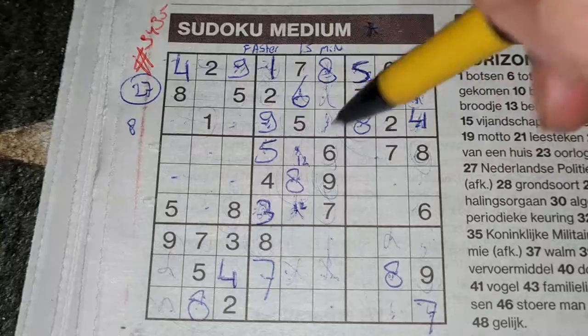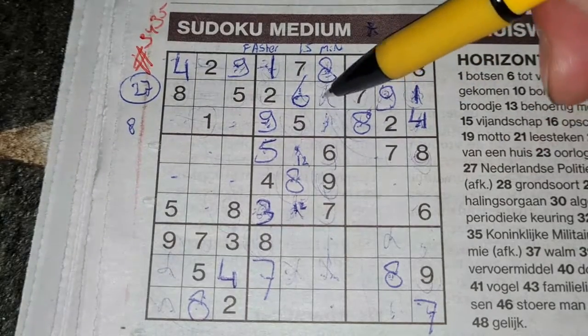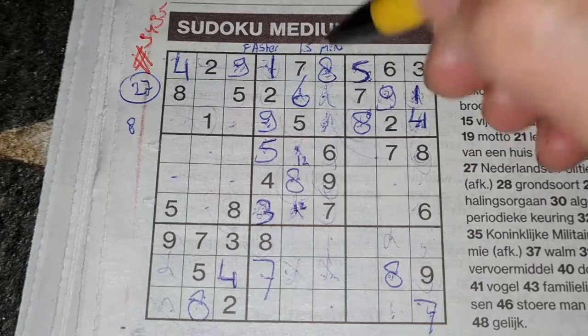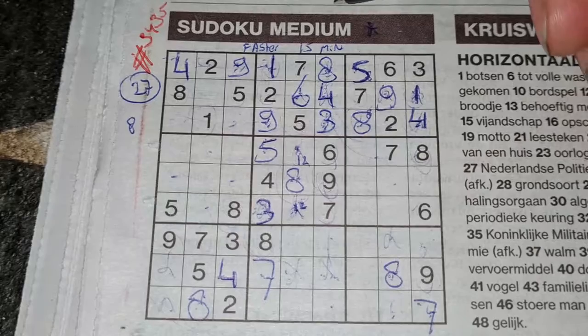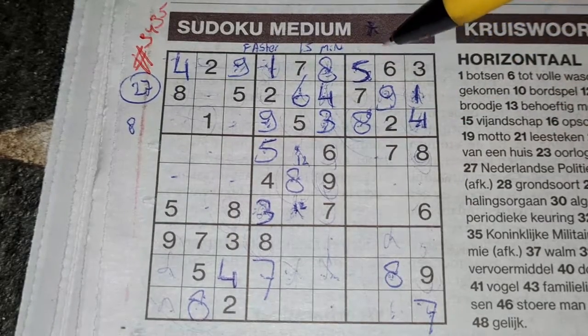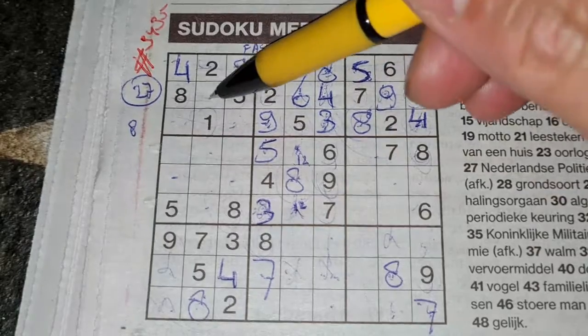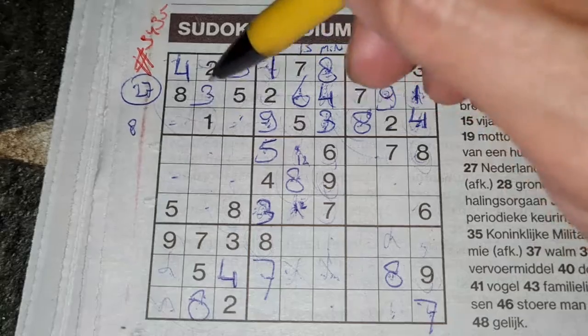2 numbers left in this big square, 1, 2, the 3 is missing, and the 4 is missing. 3 and a 4, we see here 4, no 4 there. 4 should be here, and 3 goes there. Alright. 1 number left in the second row for the number 1, 2. The 3 is missing.